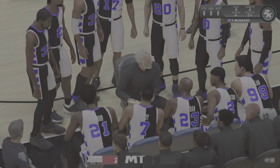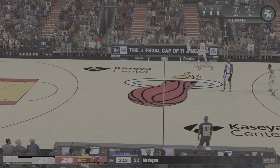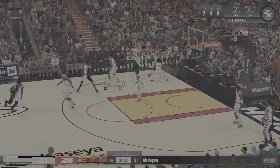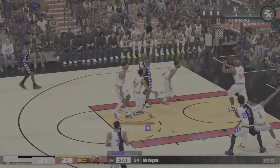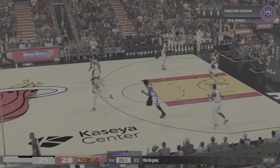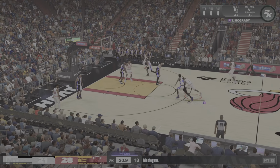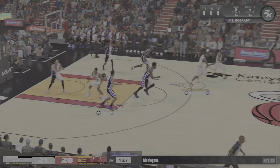Scottie Pippen's checked in for Miami. McGrady comes in for Michael Jordan. 32 seconds left in the third quarter. Here's Jordan. Misses off the right iron. No matter what looks they get, they just can't convert to stop this run. This is snowballing for them. They've got to get a good look next time down.